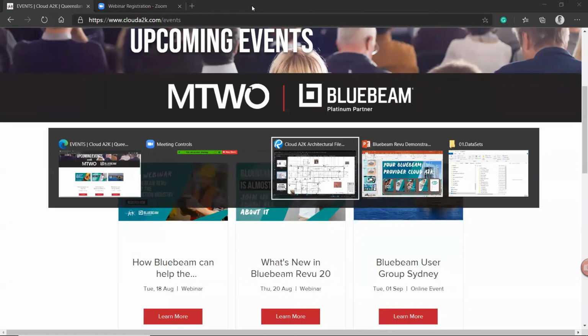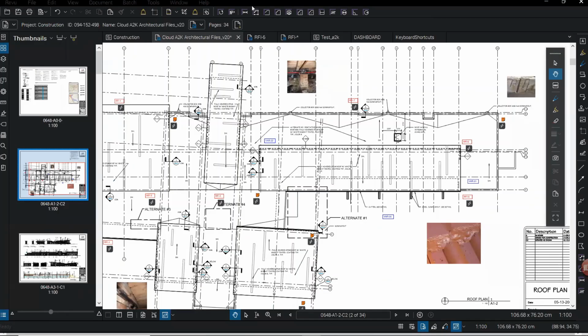I'll just check my Q&A again. So what platforms can use Bluebeam? Yes, Bluebeam's available on Mac. They have discontinued the support for Mac. They're more pushing into the performance. So it's generally desktops, laptops. It does work on tablets as well. So it is usable on a lot of the platforms.